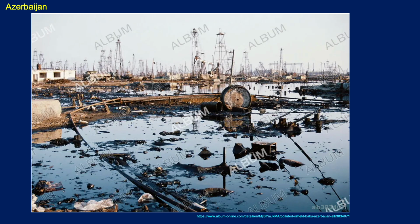Here's another picture that's not for the industry to be proud of, and this is Azerbaijan. I guess at one stage this was just a forest of drilling derricks, and they were producing, but sadly, again, there wasn't very good environmental control, and now there's just these swampy areas filled with oil and all sorts of rubbish that's been discarded. You can actually buy these prints of this from the Album Online website.